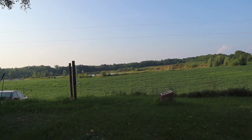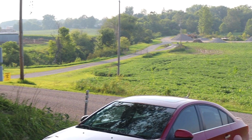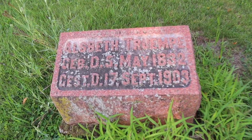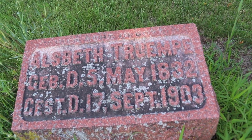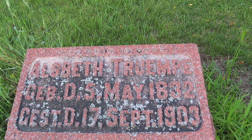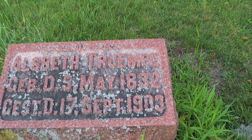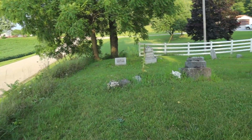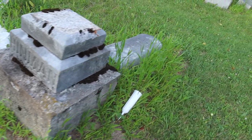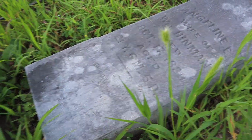Another great view here of our hilltop cemetery outlook. And in German, Elsbeth Trumpe, May 1832 to September 1903. And then looks like a Hinman. Angela E., 1880, age 21.